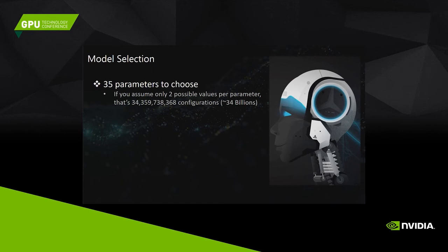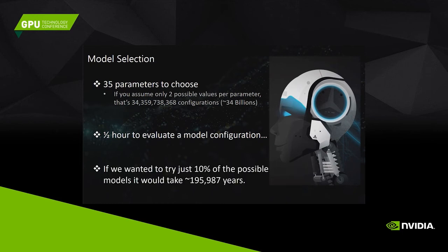34 billion combinations that you need to evaluate. Now, each time we need to run the model to evaluate, it takes about half an hour on that Titan computer that we have. So obviously, there is no way we can test all possible combinations. If we take just 10%, only 3 billion of these combinations, you will end up with about 200,000 years to evaluate this. So there is no way you can do that. For such a model, there is no way you can evaluate even 10% of all possible parameters, assuming that each parameter takes two values.